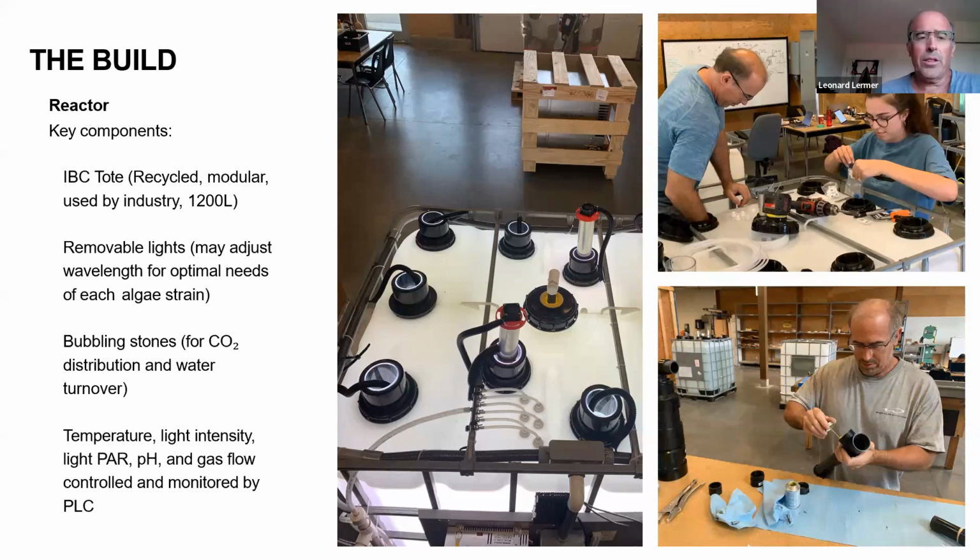Other than that, we have bubbling stones, which is very common. We're just using air to lift up and cause turbulence in the tank, so it causes turnover. Chlorella is quite a sensitive organism, so if you're using a regular pump, it'll actually blow the chlorella apart. So even in the big tanks, they just use big paddle wheels, anything that can move things around without a lot of pressure. And then we just set up a lot of monitoring systems. So that's a quick picture of the tank and the key differences that we came up with.